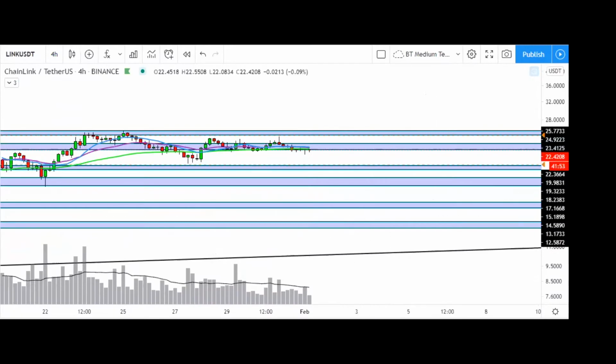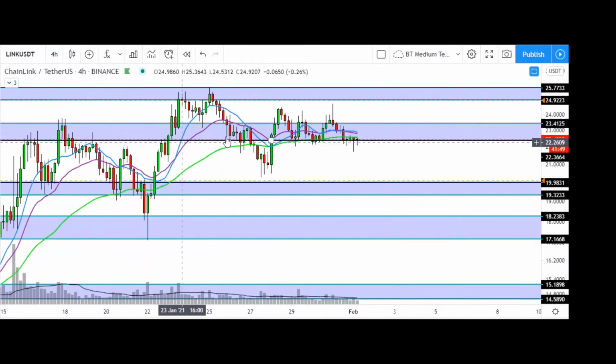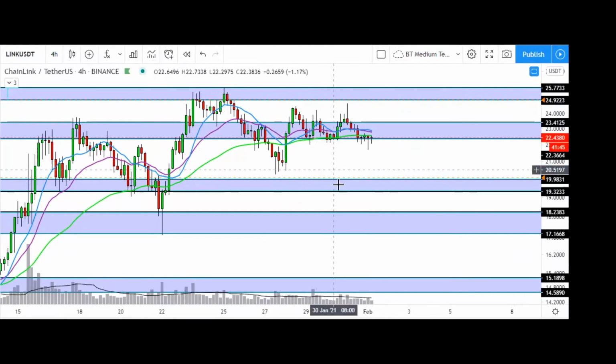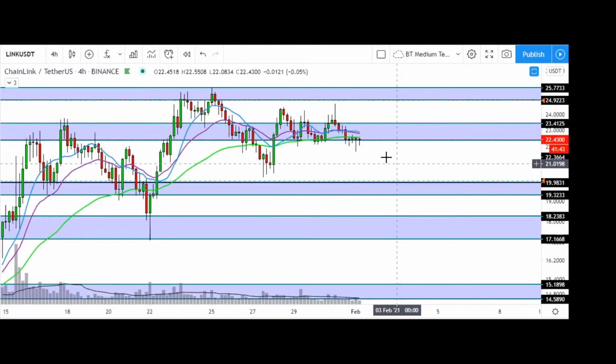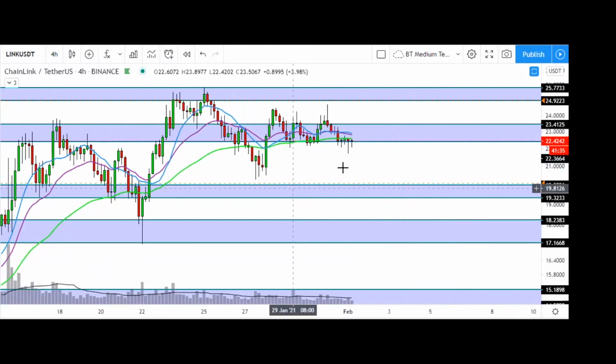Let's talk about some shorter term time frames here. You can see Chainlink currently just ranging pretty much between $25 and about $20. Nice $5 range on a 2-digit asset. So it's not too bad. It's pretty decent gains that could be made here. But right now, like I said, no position at this moment.